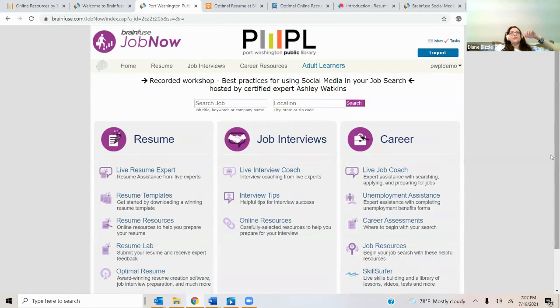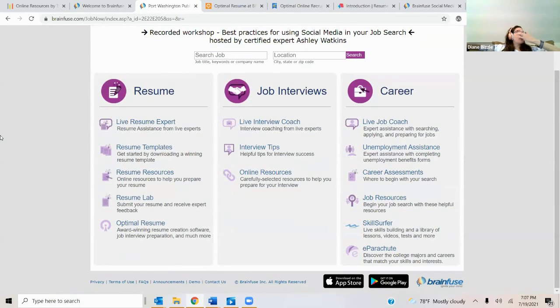There are different federal holidays where we don't have live experts available, but you can always use any of the tools that do not require immediate interaction with a live person. So even if it's a holiday, you can still use the writing lab and send your resume in. You just may not get feedback as quickly.